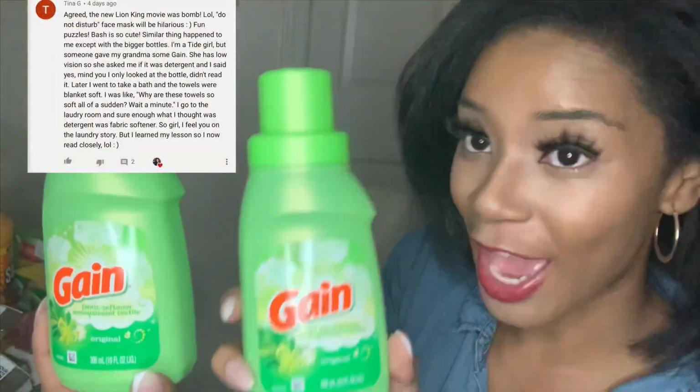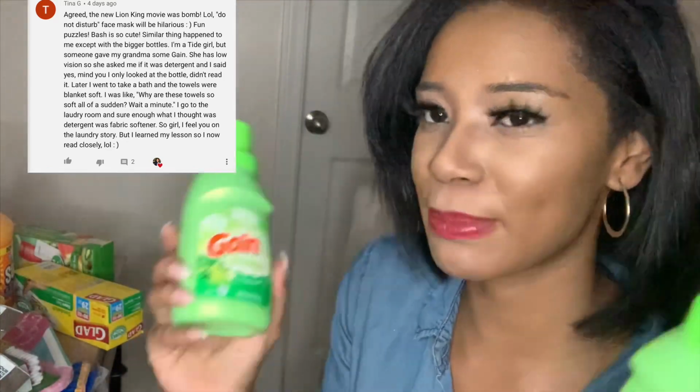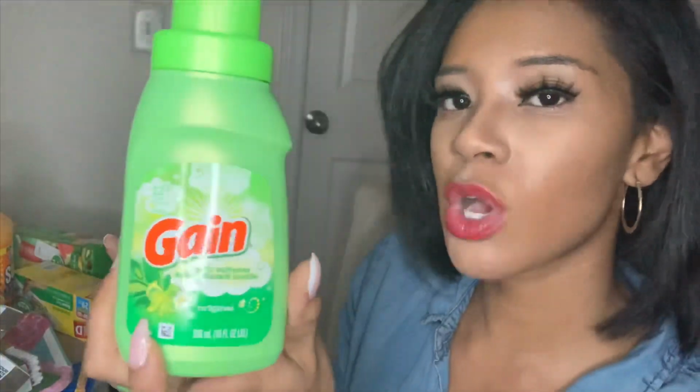These are fabric softeners. Please don't get detergent and the fabric softeners mixed up in the Dollar Tree. These are the only fabric softeners I've come across that are liquid form in the Dollar Tree that are branded. And there's 12 loads in each.